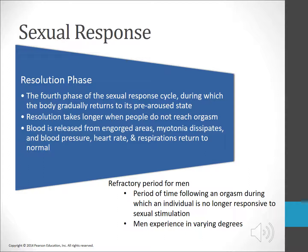Now, unlike women, men have a refractory period during which they are physiologically incapable of experiencing another orgasm or ejaculation. In women, the clitoris, vagina, uterus, and labia attain their pre-aroused sizes within about 10 to 15 seconds. Women have no refractory period and can become re-aroused to multiple orgasms if they desire. There's a diagram on the next slide which illustrates the refractory period for both men and women.